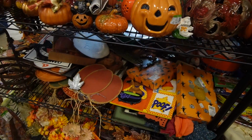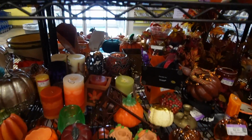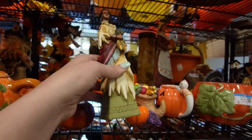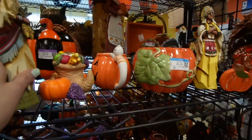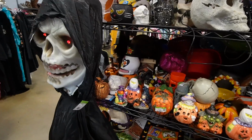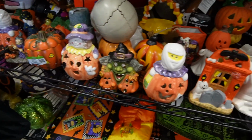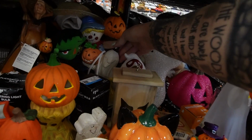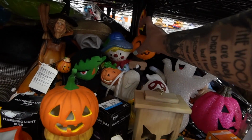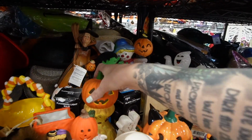Last time I was here, you guys had mentioned that I missed a Fitz and Floyd piece. I doubt it's still here because it's been a while, but we might come across it. That thing is fun and a little bit creepy. Oh, that has a chip on it. I remember I've bought and sold this one before. I don't really like the way that one's painted though.